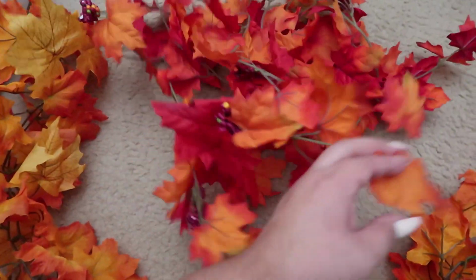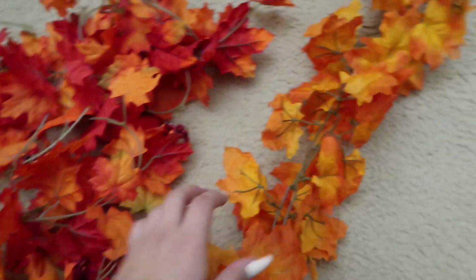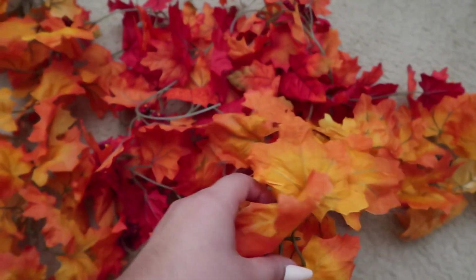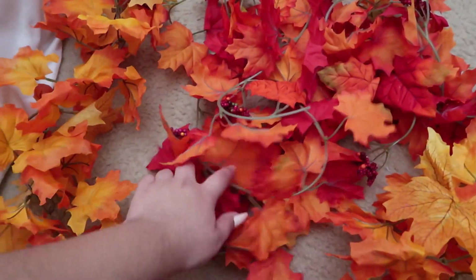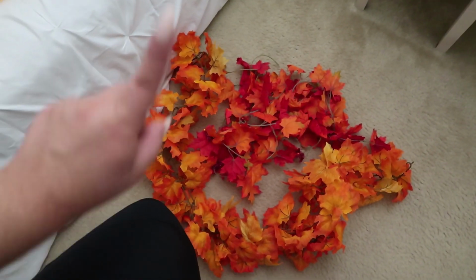I guess the last thing to do in my room is just to put up all these little fall leaves. I'm honestly not sure if I'm gonna put them all up in my room or just some of them. I'm gonna figure out where to put these, but I'm sure they're gonna add so much color into my room, with all these yellows and oranges and pops of red. So these are gonna look so cute. We're gonna go ahead and put those up starting now.